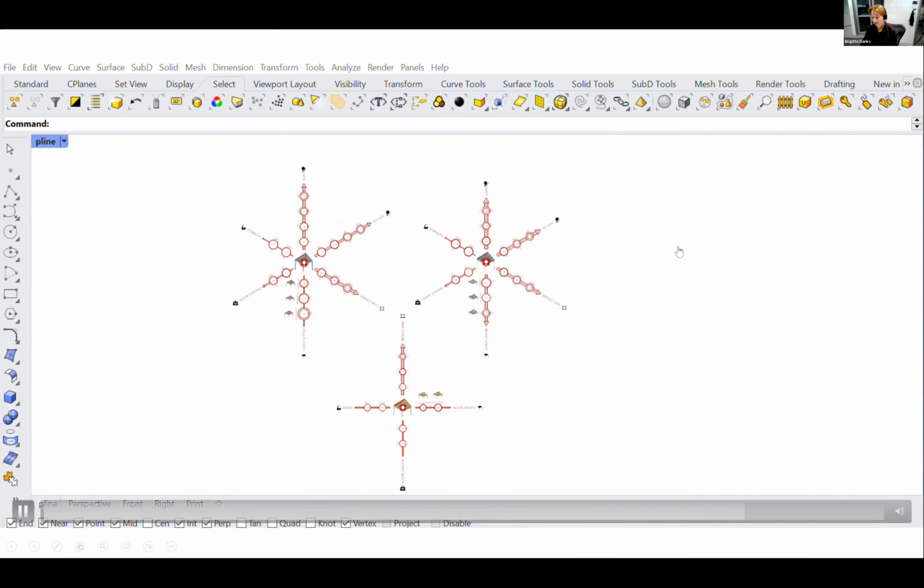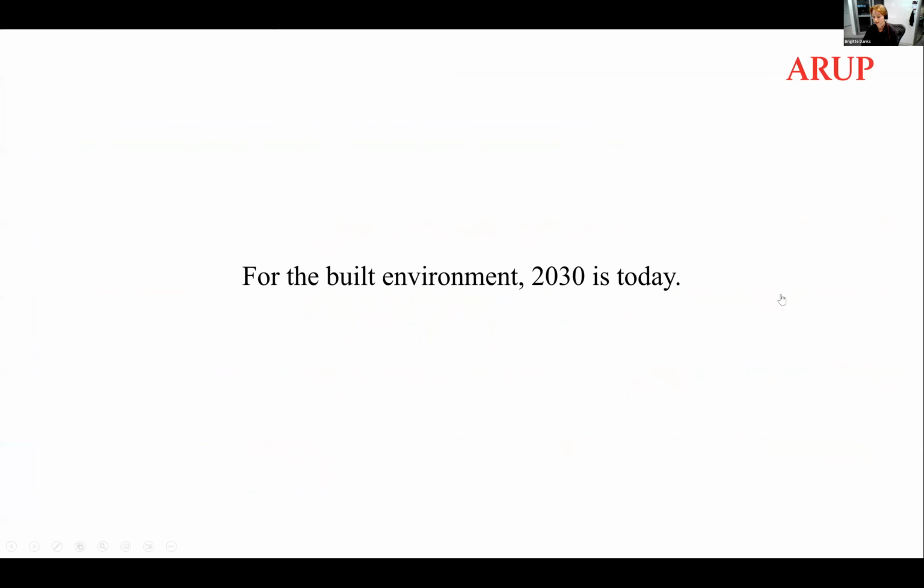So that was actually the end of my presentation. I just added a slide at the end here. This was also from the WBCSD publication. It's a pretty motivational statement for the built environment. 2030 is today, because buildings commonly take 5 years to build, or maybe 7. If we expect to halve embodied carbon emissions by 2030, that means the buildings we're designing today need to have a 50% embodied carbon reduction.